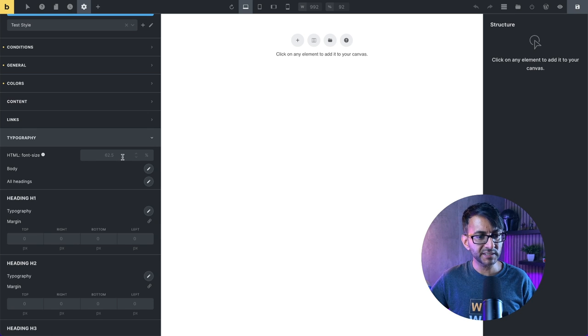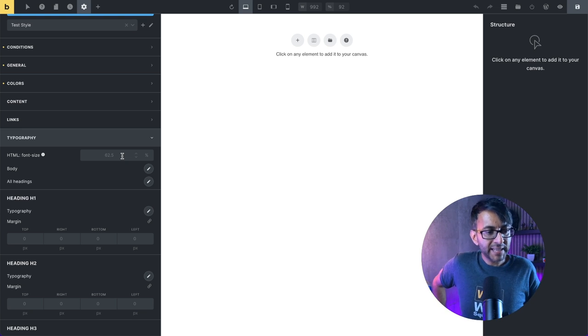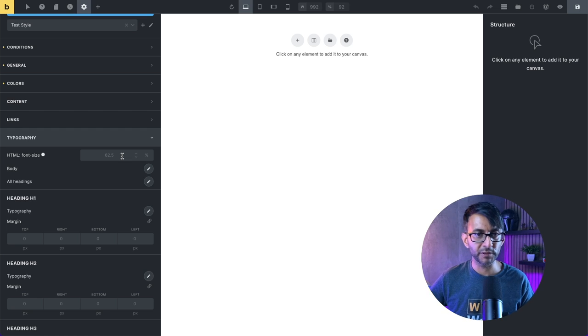And the font size here, now this is something I had to learn, and I'm going to say thanks to some of the people that were talking to me on one of our live chats. HTML font size 62.5%. What does that mean? It doesn't mean anything. No, I lie. The default browser root HTML font size was usually 16 pixels. Therefore, one REM was 16 pixels. What Bricks does is apply 62.5%. What that now means is that one REM is now 10 pixels.